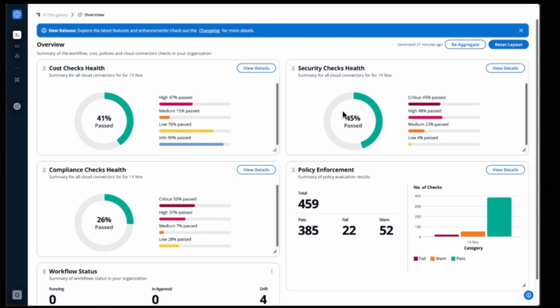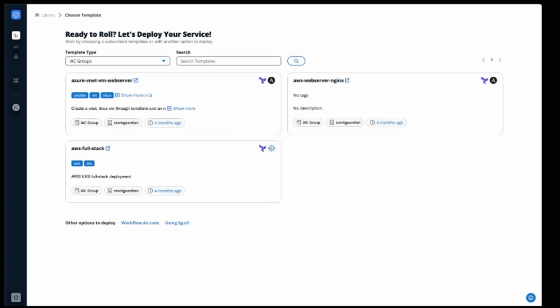But it's showing a dashboard basically for an overview and summary of the workflow, cost, policies, and cloud connectors checks in your organization. We've got cost checks health, security checks health, compliance checks health, and policy enforcement and workflow status. Next screenshot is ready to roll. Let's deploy your service, asking for a template. And I see a couple like web servers, an AWS full stack, and AWS web server in NGINX.